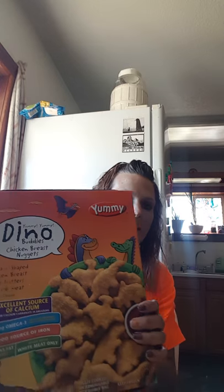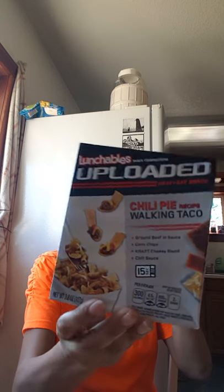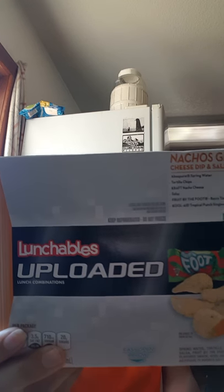Okay. We got some of these. I know these are not for big kids, but we got these because both my kids wanted chicken nuggets. I thought, get a big box like this, take them out of the box and just keep them in the bag so it won't take so much room in the freezer. We got my son a Lunchables Walking Taco. And my daughter loves the cheese dip and salsa, so we got her one of these.